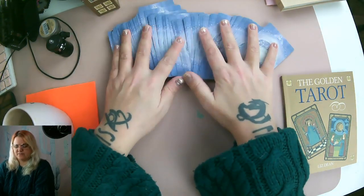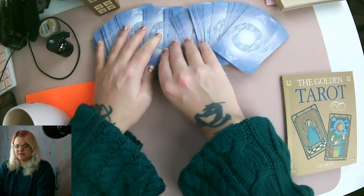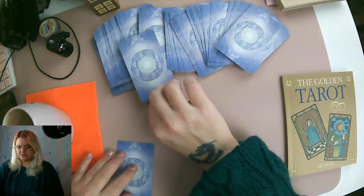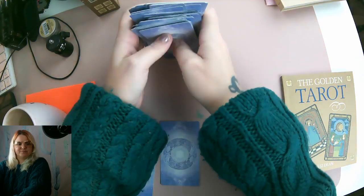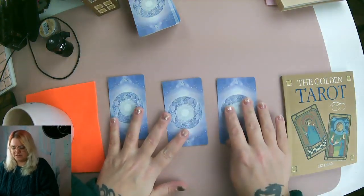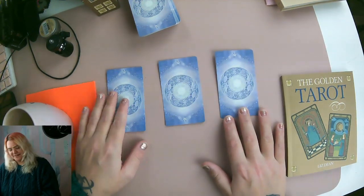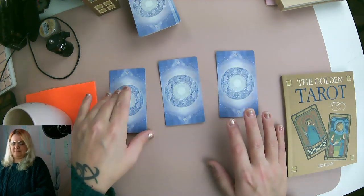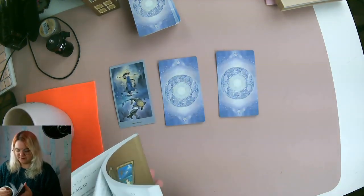Okay, so I'm just gonna spread these out. I'm gonna go where the cards tell me to go. Okay, we got one here. We got one here. I'm feeling that one. Okay, so here are 3 cards. This is past, present, and future. Oh, God, Jesus. Okay. Dun, dun, dun. All right. So for my past, the Queen of Cups.